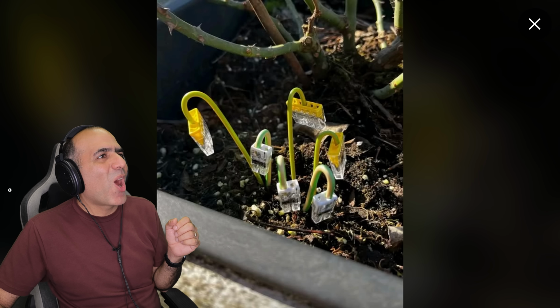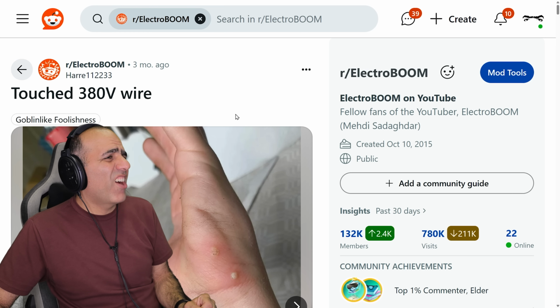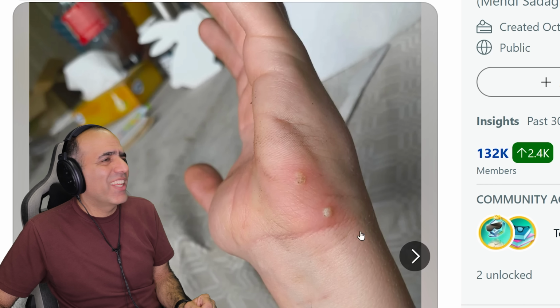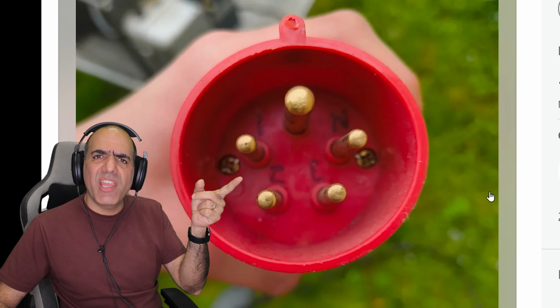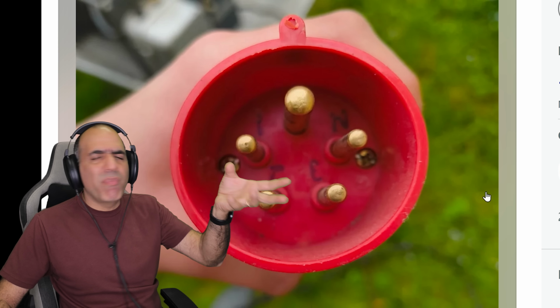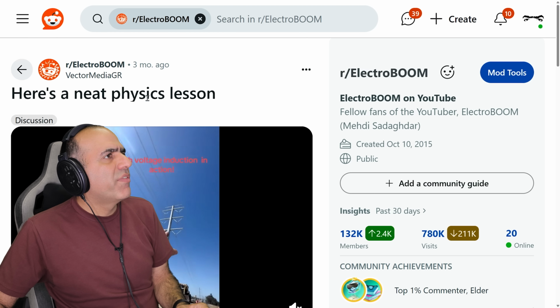Spring is here. Oh, look at those wires sprouting. Touch 380 volt wire. Ow. Ouch. I did the exact same thing with 220 volts. Are these live? This is like a male connector. Shouldn't it be female if it is live? Somebody did something wrong.